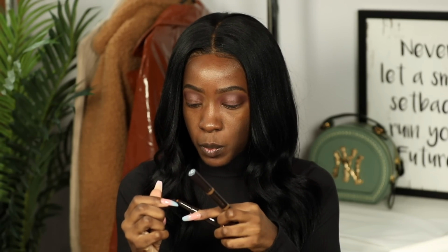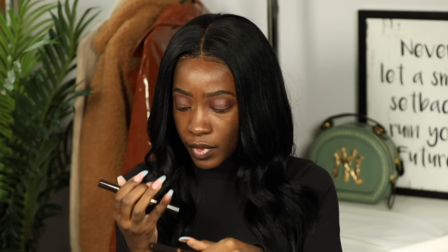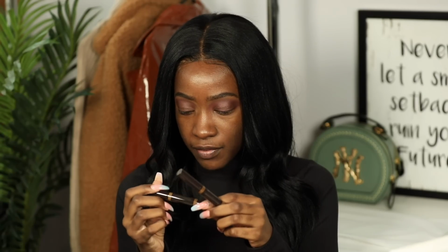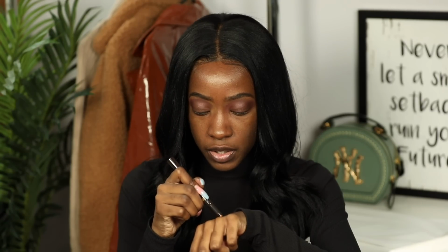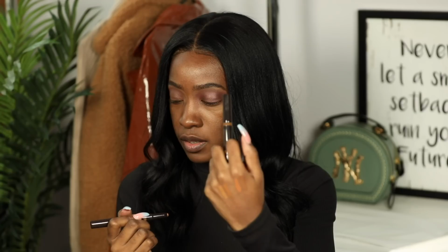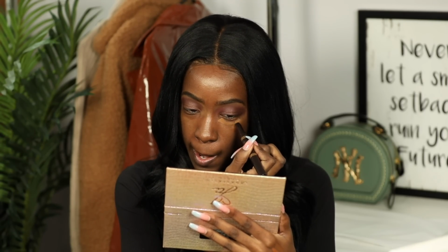okay, so one side is a corrector and the other side is a brightener. So this is the shade 6W, and those are what the 2 shades look like. It's not as light as I thought it was going to be. And then the other shade I have here is 6N, which I might end up going with because, you know, the neutral part. So that's the brightener, and then this is the corrector. So yeah, I'm gonna use 6N, and let's correct first and then we'll brighten. I'm intrigued. Okay, Laura. Okay.